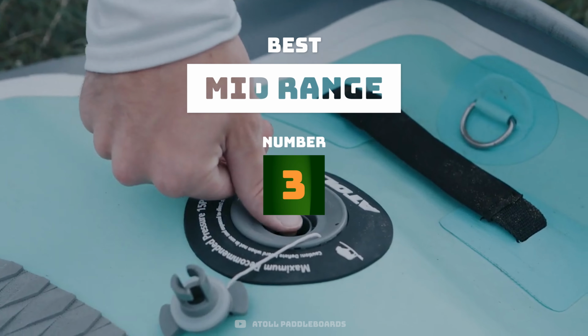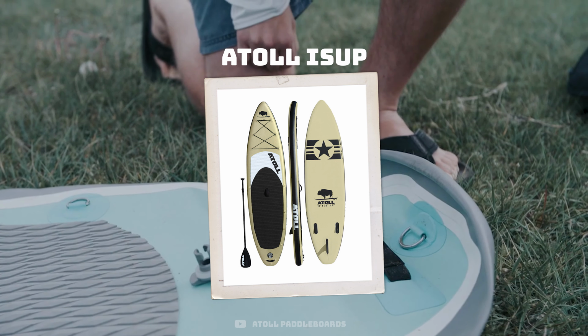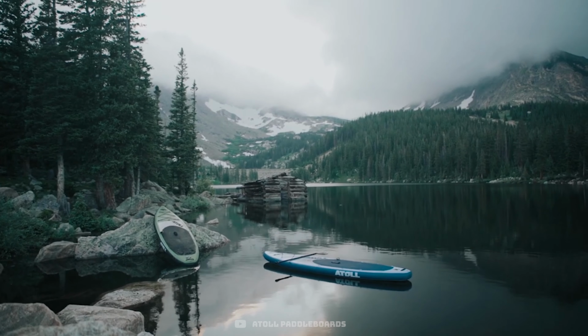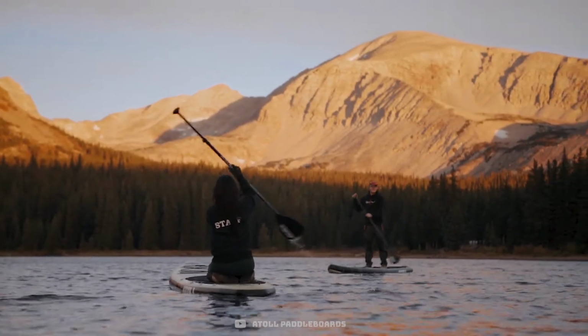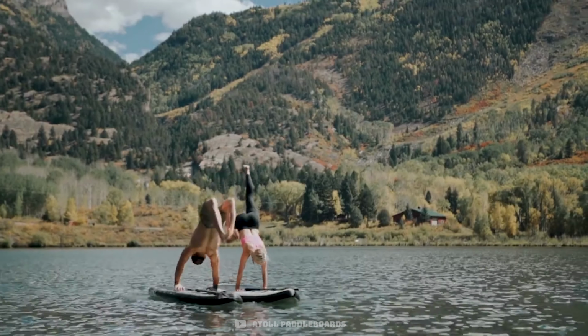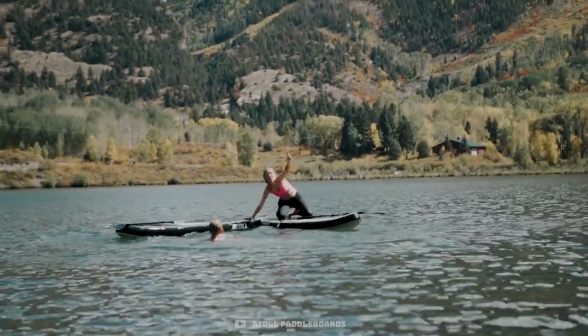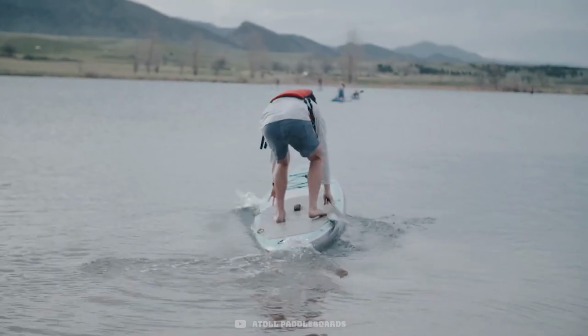Moving up in price, we have the best mid-range paddleboard. This is the Atoll iSUP, coming in at $799. This all-round board slightly leans towards a touring shape with a pointed nose, making it quite quick but still stable. It has a large EVA foam deck pad with enough room for multiple riders or bringing a dog of any size. It's light at 21 pounds, so if you wanted to backpack into a secluded lake, this board is perfect for those types of adventures.